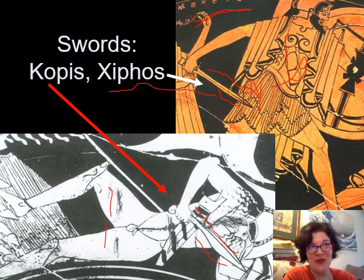This is what we know and what we don't know and what we wonder and what we're confused by in the evidence coming out of archaic Greece. It's kind of all over the place. And even when we get into the 5th century, which is much better documented, right? We're going to be reading some of the histories coming out of the 5th century. Even then, what we see in the art is sometimes very challenging to match up with what we see in the written evidence.